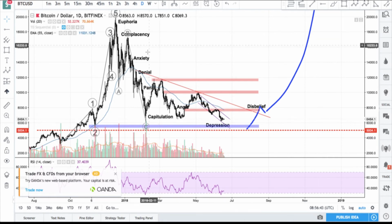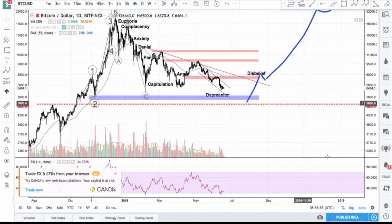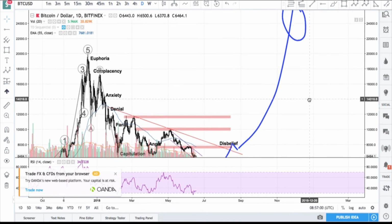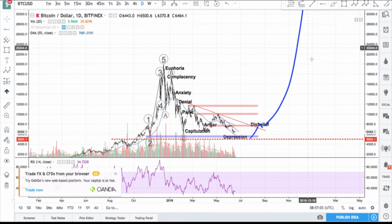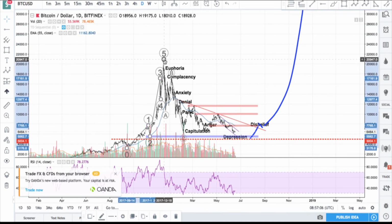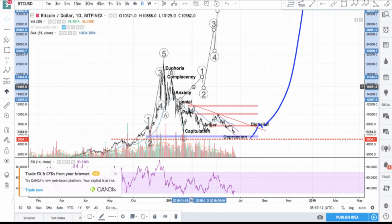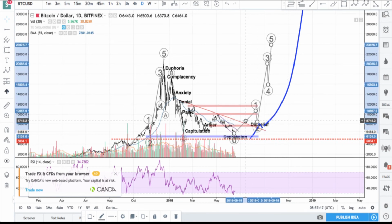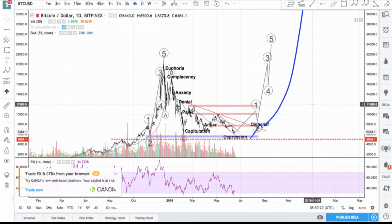Now, if we go into log scale, and if I just alter this chart so I can zoom out a little. Okay, now if we have a replica of this Elliott wave here, so let's just say history repeats itself and we have the same structure again, and this begins from here, which is our previous low just down here. We see a rally here up to around 24,000. And we see this by around the 17th, 18th, 19th of September.